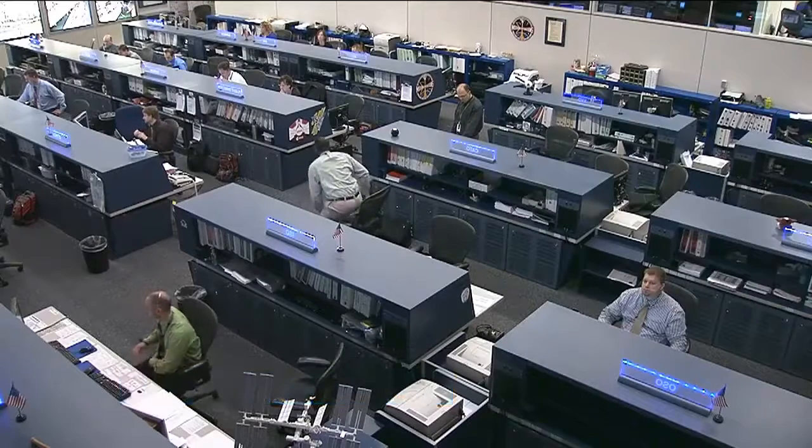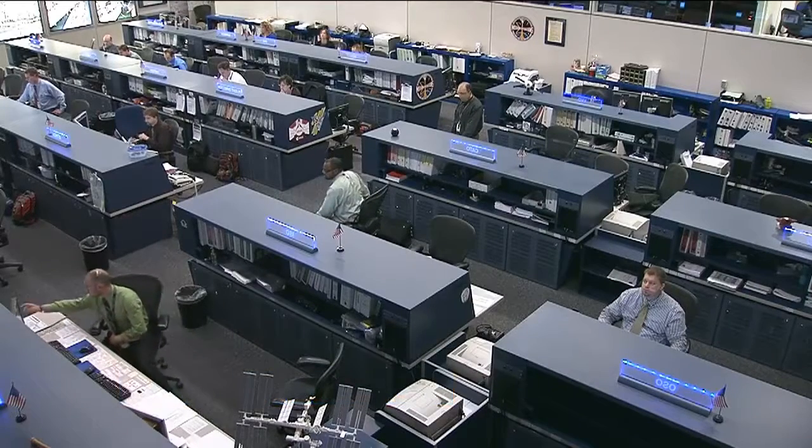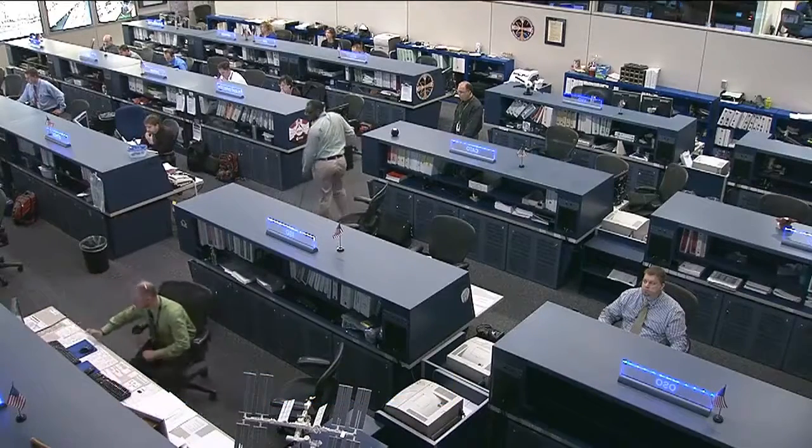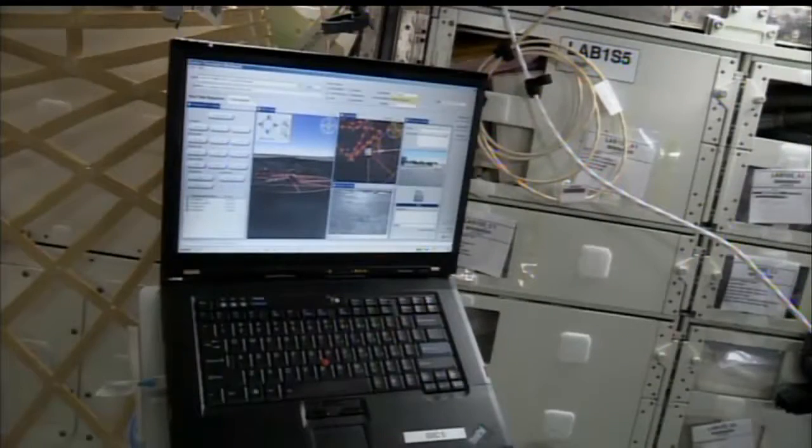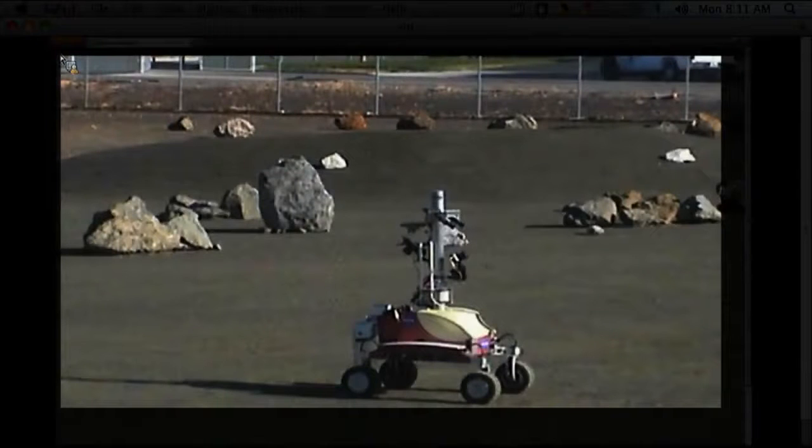And how does he control it? Does he give it voice commands or joysticks or something like that? No, it's a graphical user interface. So he'll see, as I mentioned, live images of the rover cameras, as well as there's a couple of 3D virtual views of the robot.